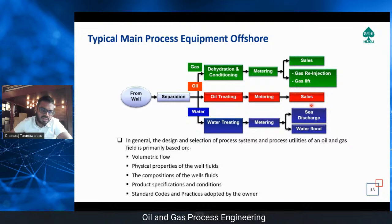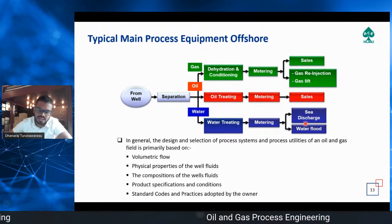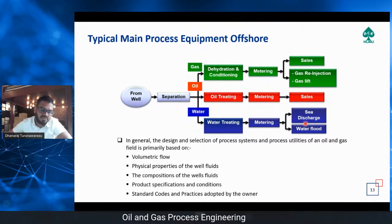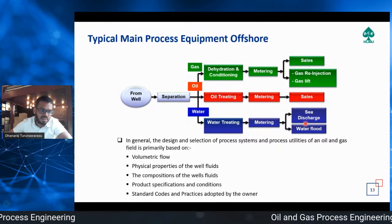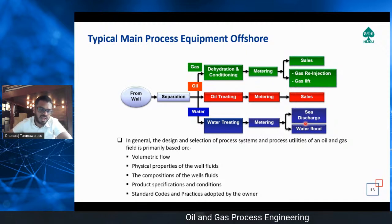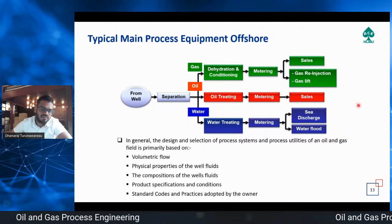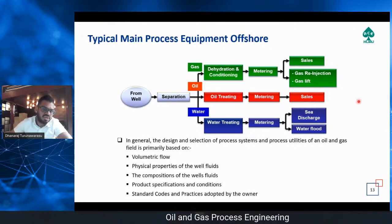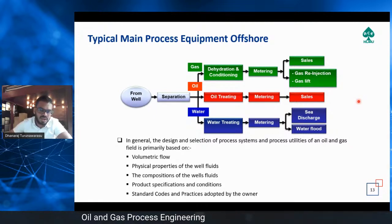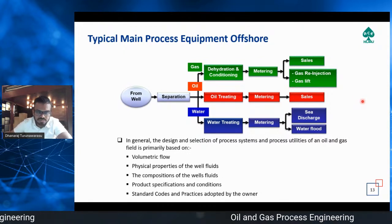So we need to meet the environmental spec for water disposal, which is your water in oil spec, that is 40 ppmv, based on the Petronas specification for offshore. For onshore, it's 10 ppm. And based on the DOE, which is the Department of Environment, we need to meet the spec of 100. So basically, the Petronas spec is much more stringent as compared to DOE.